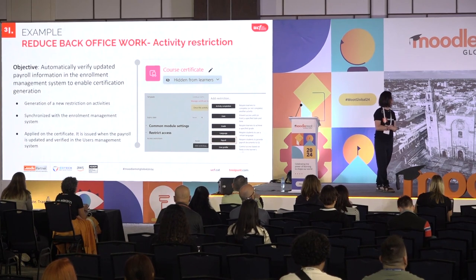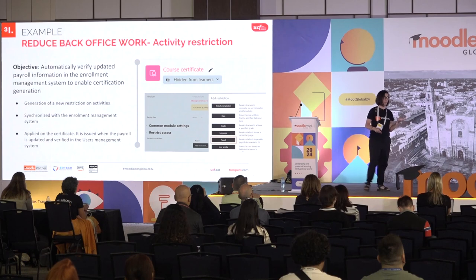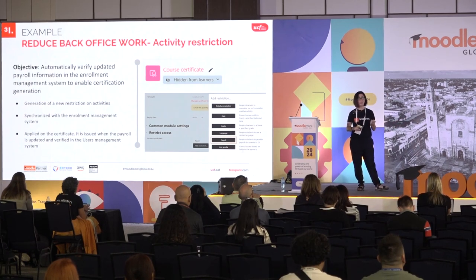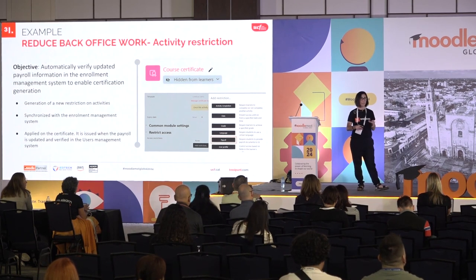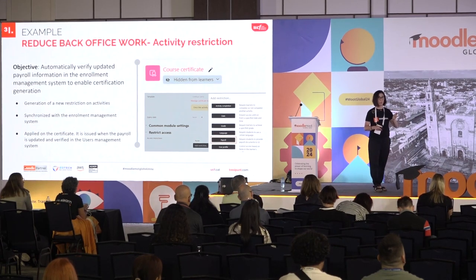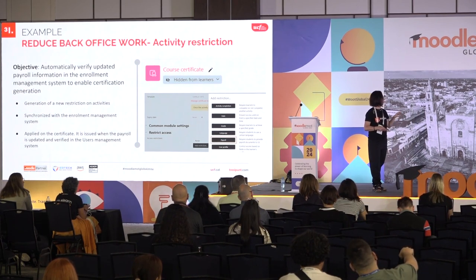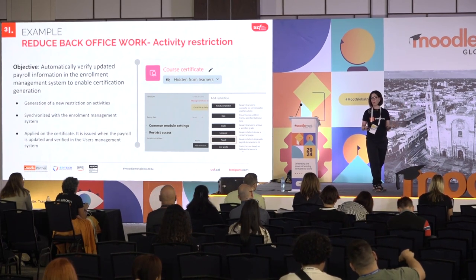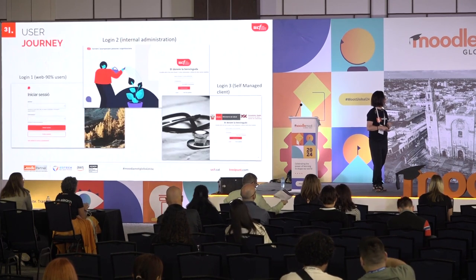Another plugin that we incorporated, as an example, is a restriction activity called payroll. This is added to a certificate, and the certificates are issued upon completing the uploading of all the personal information in the management system. The management system is connected to Moodle Workplace. When all the documentation is uploaded, the users get the certificate if they have finished the course. So again it reduces a lot of the manual job of the team.